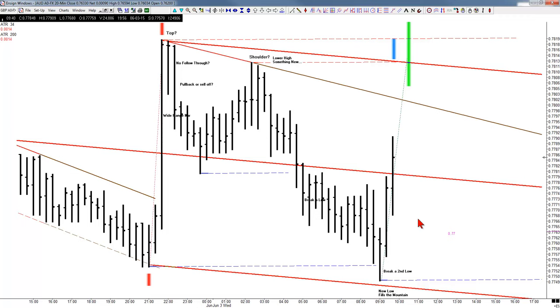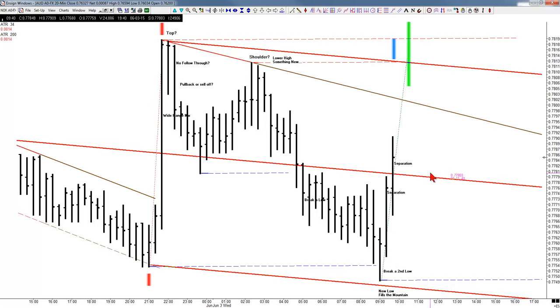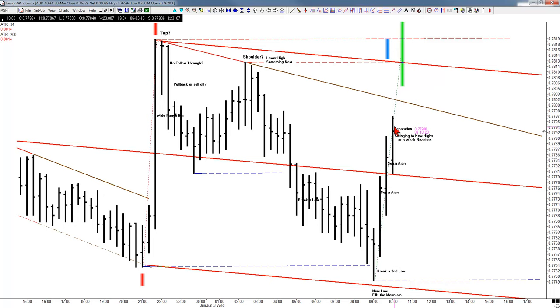So, we close with, I'm going to give it its props here, we close with great separation. Are we swinging to new highs, or are we swinging to a weak reaction, a pendulum pullback? That's what I wrote to myself at the time. That's primetime New York.